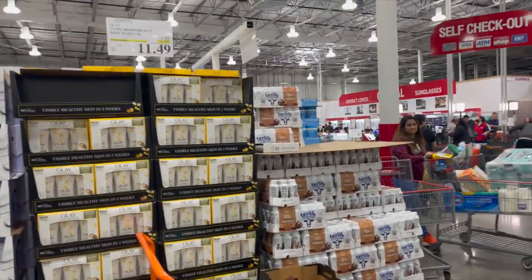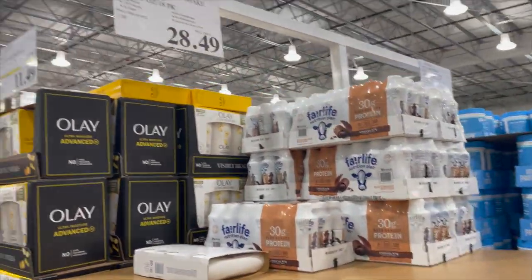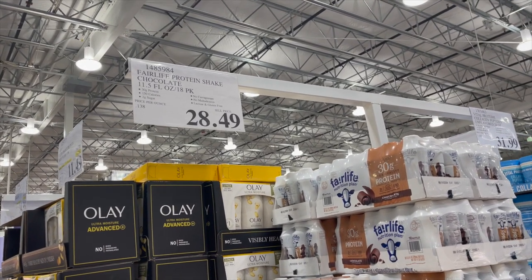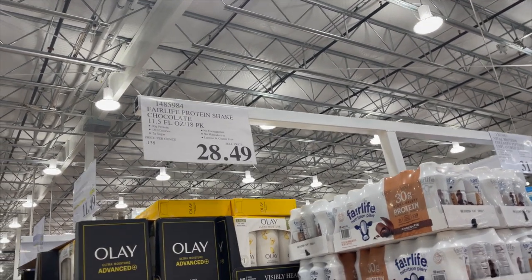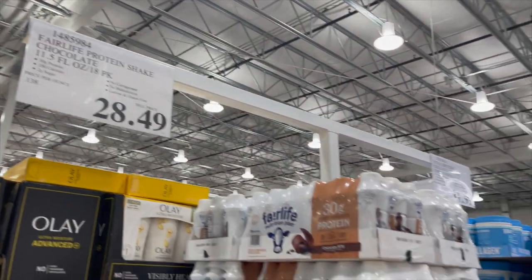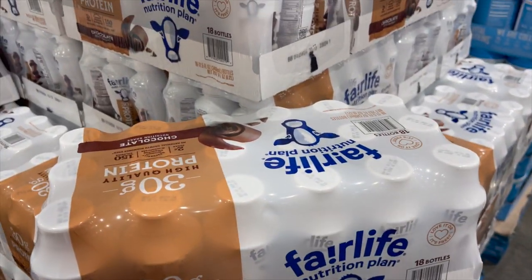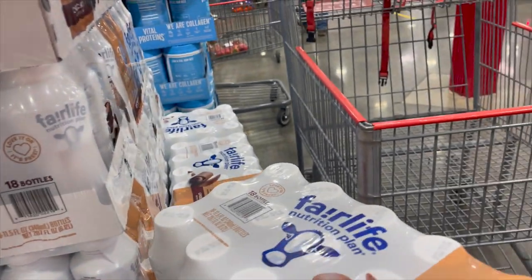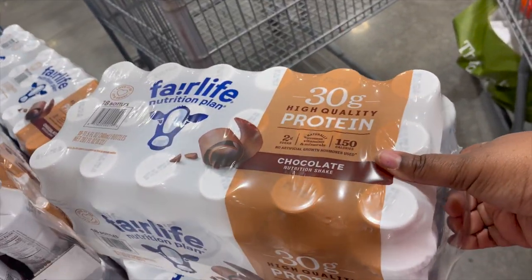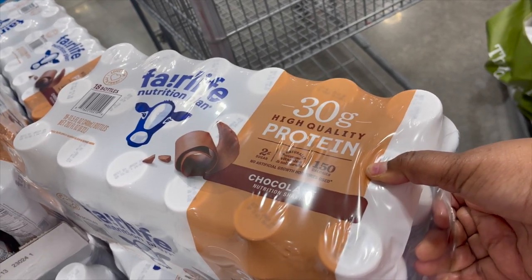This is the only reason I came here, and they have it. Yes. Oh my gosh, it's $28 though. Is that a good deal? I feel like that's a lot. So they have these Fairlife protein shakes. This is the only reason I came to Costco, and ironically the last thing I'm getting before leaving. It's $28 for an 18 pack, so that averages about $1.50 per container. I'm obsessed with chocolate milk, so I want to see if this is good just to add more protein into my day.